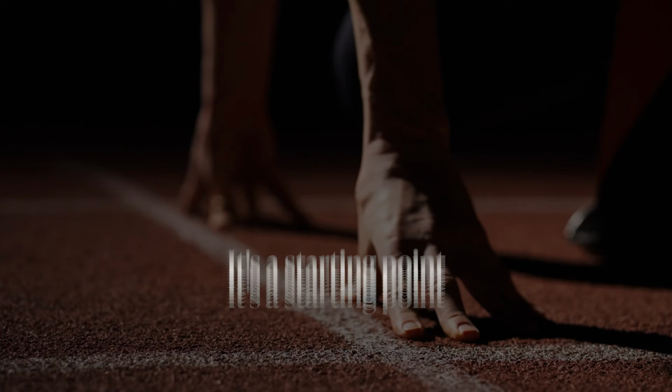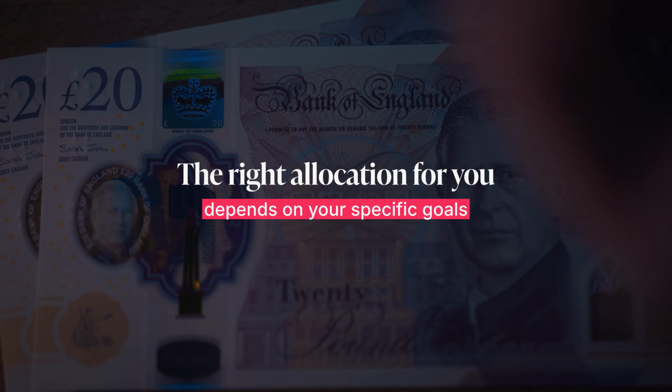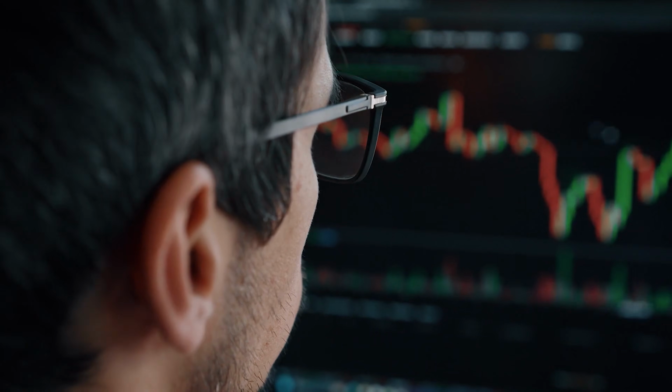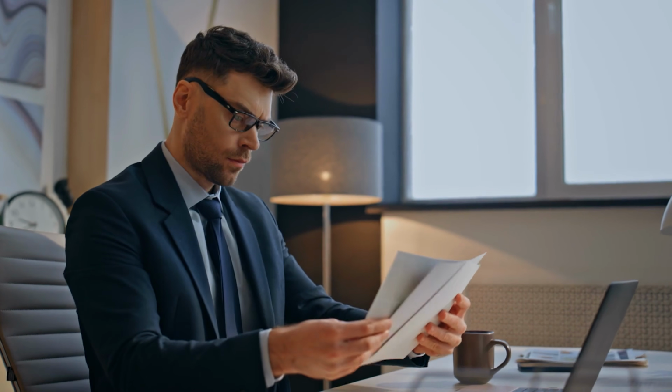Now, this formula isn't perfect, and it's worth saying clearly that it's a starting point, not a prescription, as everyone's situation is different, and the right allocation for you depends on your specific goals, your income, and how you generally feel about seeing your portfolio go up and down in value. But it's a useful place to begin as a way of getting off the blank page and thinking concretely about how to structure a £10,000 investment portfolio.